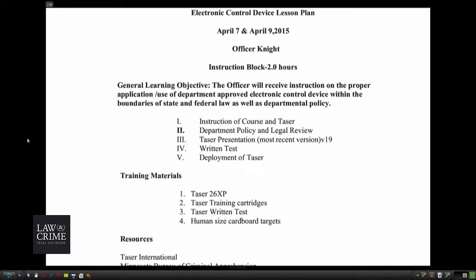And deployment of the taser, how is that done in those types of classes? We have a static target that is placed at an optimal distance, either standing or in a laying down position. Depending on the instructors that we have there, we may have one instructor run one line, another instructor running a different line, and then we cycle officers through as they perform putting a cartridge on, how to operate the safety, how to do a spark test, and then how to deploy a taser.